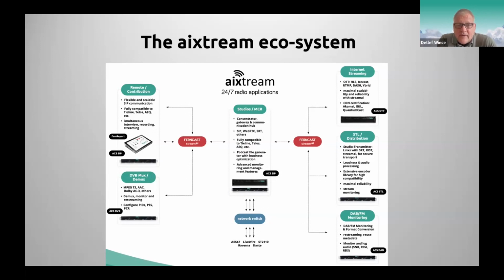And then depending on the applications, you use different types of equipment for the remote contribution. For instance, with our new fernReport, you may have the necessity to mux DVB signals with HE-AAC or demux them and stream them somewhere. You may have to receive DAB ensembles and take them apart and stream them out at Icecast for monitoring or just for logging to document that the audio has been sent.